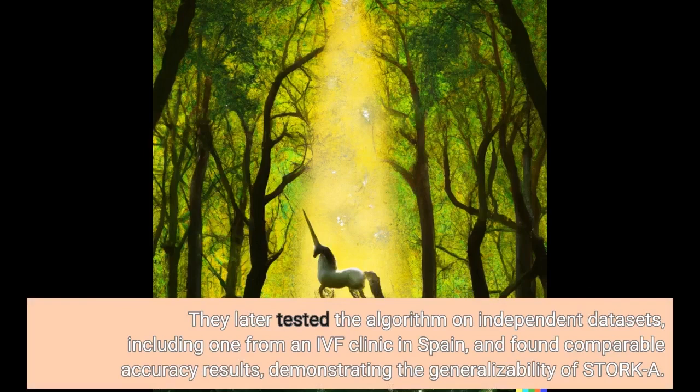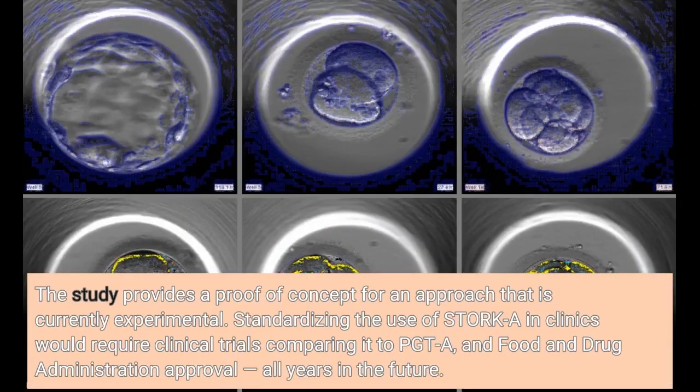They later tested the algorithm on independent datasets, including one from an IVF clinic in Spain, and found comparable accuracy results, demonstrating the generalizability of STORK-A. The study provides a proof of concept for an approach that is currently experimental. Standardizing the use of STORK-A in clinics would require clinical trials comparing it to PGTA, and Food and Drug Administration approval, all years in the future.